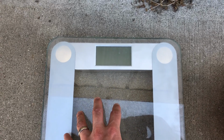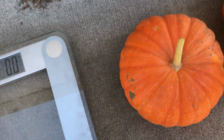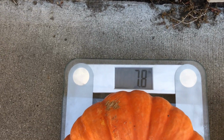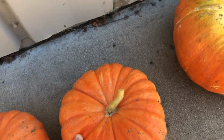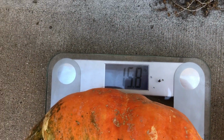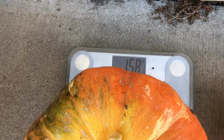Now let's see if we can get it to zero out again and try the middle pumpkin. 7.8. That seems right. So 5 and 7, and then I'll just use 2 hands for this guy. Alright, so we got the big guy on the scale, and he's coming in at 15.8 pounds, which is in the range. So that's good.